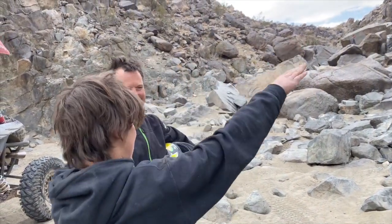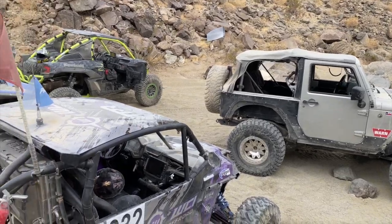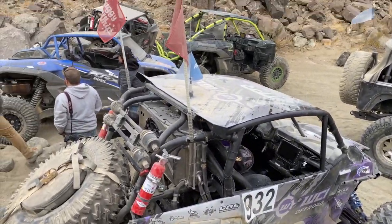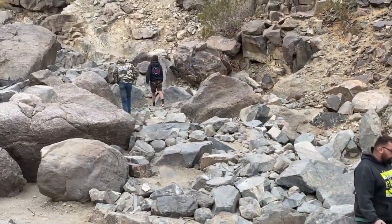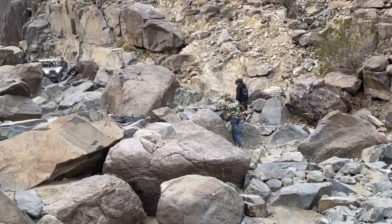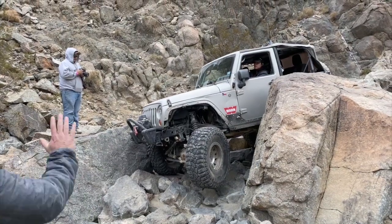You can't run it in like a Pro Turbo class because it didn't come with it. It's aftermarket. You have to run unlimited turbo. Right, modified turbo. I just don't understand. That's what that car is, an unlimited car.